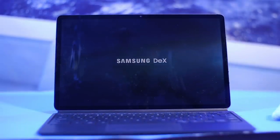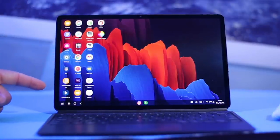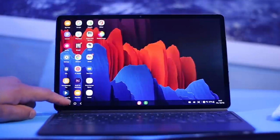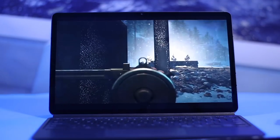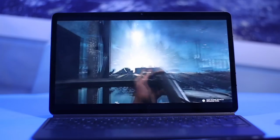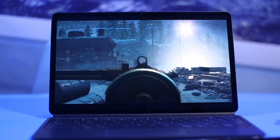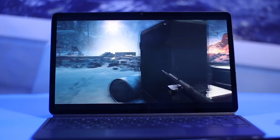The ultimate thing that makes this tablet a computer replacement is Samsung DeX. Now that's what I'm talking about. Once you use Samsung DeX, and once you really know how to use Samsung DeX, there's no need for a computer. Samsung DeX can do it all. And I love it. When it comes down to Samsung DeX, and I do have the keyboard with it and the pen, this is the ultimate experience that I have on a tablet. And it does replace my computer in a lot of different aspects.